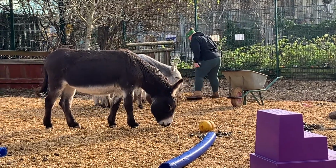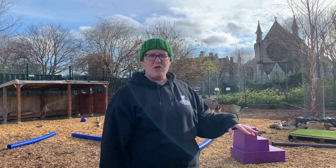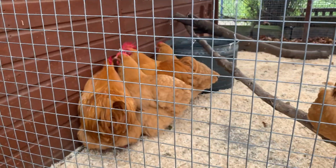We have kids who have never seen chickens before come in. We had a school group on Friday, and half their class is reception kids, 4 or 5 year olds, and half are recent refugees, so they've never seen anything other than a pigeon in London, and they come here and get to see everything we have.